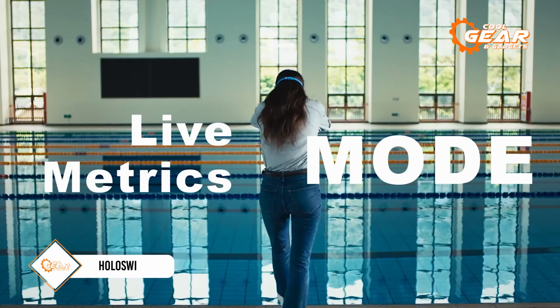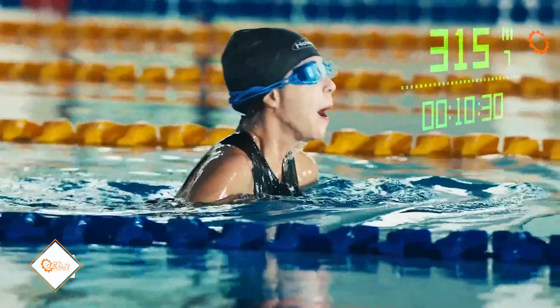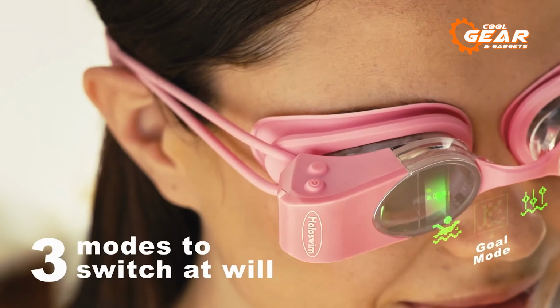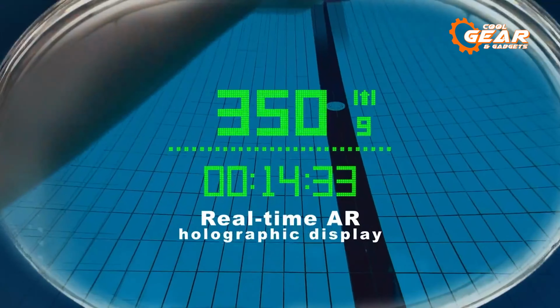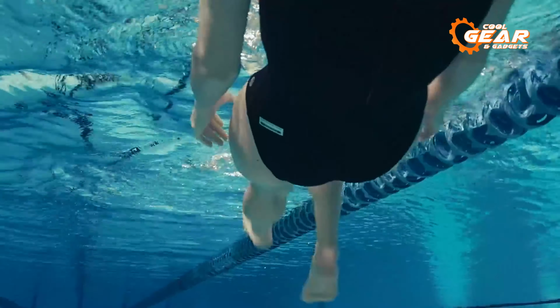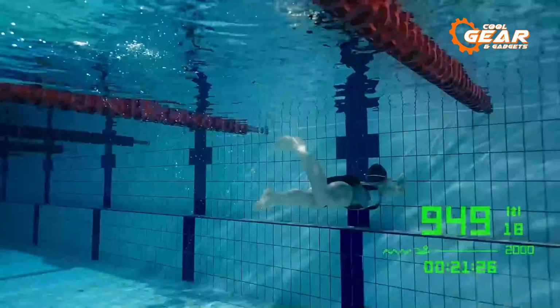HoloSwim 2 takes the form of swimming goggles, offering a unique twist to the traditional smartwatch. Within this innovative format, it showcases essential data such as time, pace, and distance traveled, all seamlessly stored in the dedicated app. These smart goggles keep you informed about incoming calls even while you swim, and a single charge ensures a remarkable 4 hours of usage. The HoloSwim 2 is available for purchase at $169.